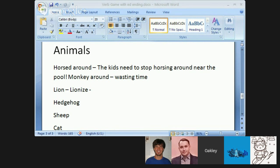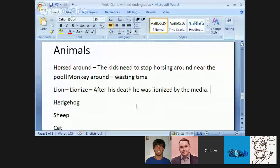Okay. Okay. How about this? After his death, he was lionized by the media. This happens all the time, right? Somebody died, they're the greatest person on earth. Yeah. Even though nobody cared about him before he died, suddenly he's lionized by the media. He was great. Yeah, exactly, right?